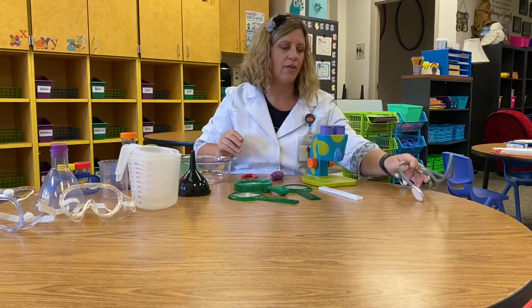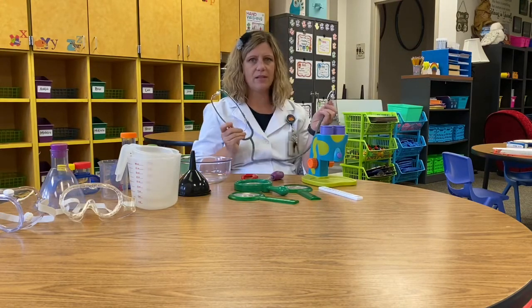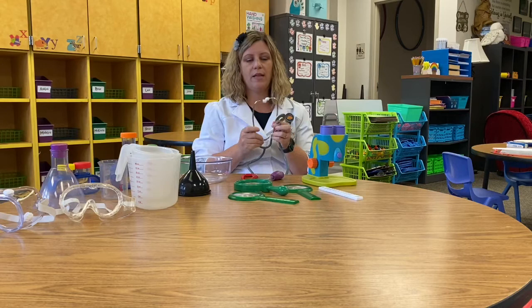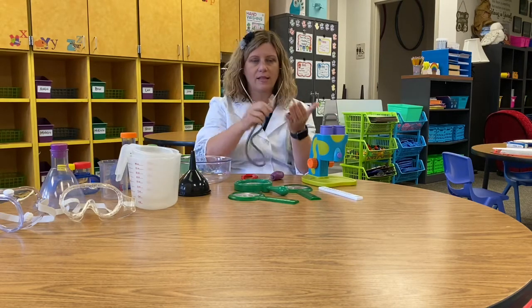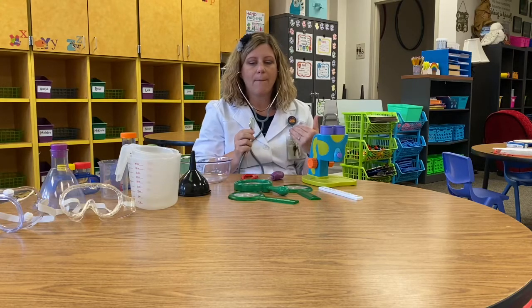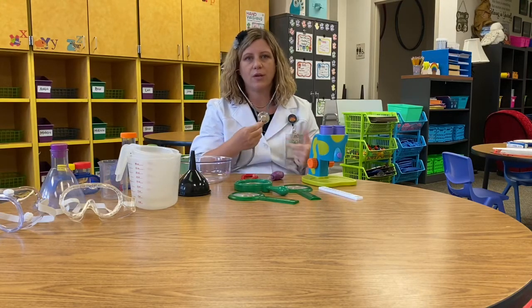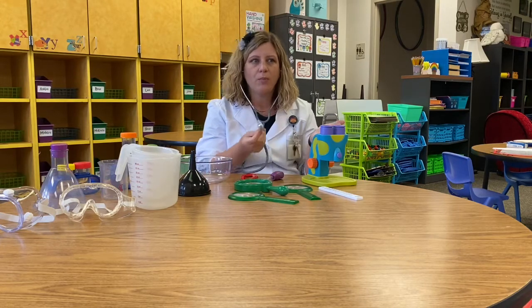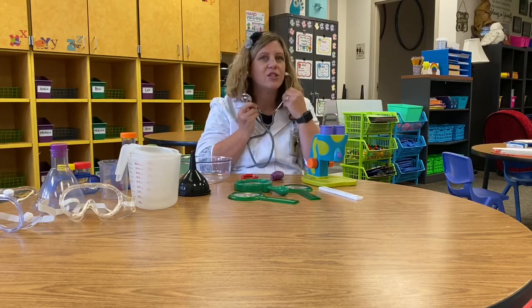Lastly is a tool that you mostly see doctors use, but scientists can use them as well. This is called a stethoscope. You put these in your ear, and then when you press this, it helps you to hear. It's like magnifying what you see, but this is magnifying sound. So you can listen to heartbeats, or you could put it to maybe like a clock and you could hear how it works inside the mechanical part of it. So scientists can use stethoscopes too.